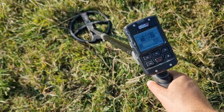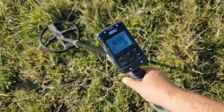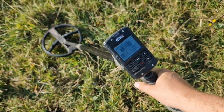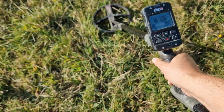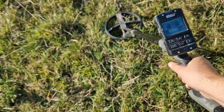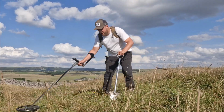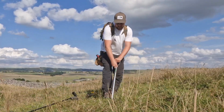Well, this could be my last signal of the day. I really like it. That's deep, high pitch, 92. Don't think that's going to be modern. At worst, it's a Georgian halfpenny, something like that. But I could have silver. Let's go with William III, silver shilling. Really like this one.